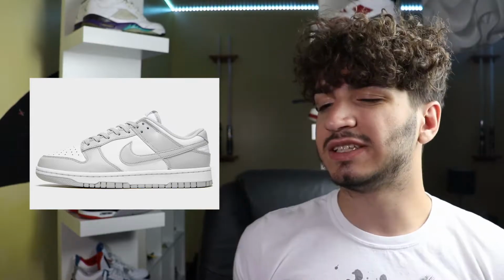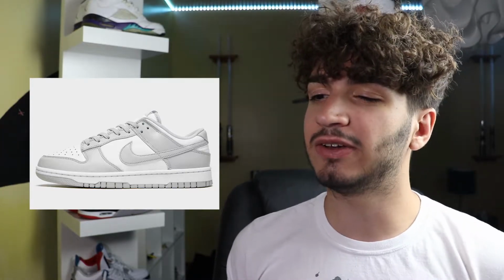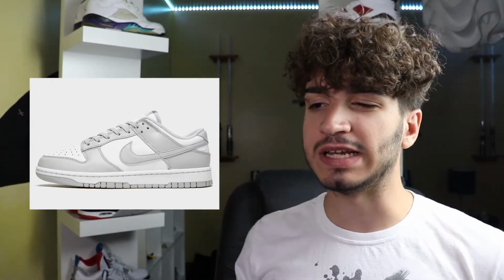Nike Dunk Low Gray Fox, we have a nice blend of white and a light gray. The sneaker released on September 21st with the retail price of $100. The resale value, now this is why it's pretty obvious, these are obviously not going to do as well as the Off-White Dunks, those are crazy, but they're still going to do pretty decently. I think they're going to be over $200, maybe $250, $270, but I don't think they will surpass $300.